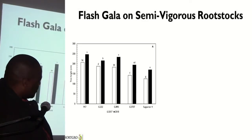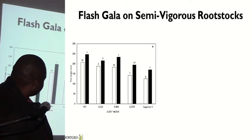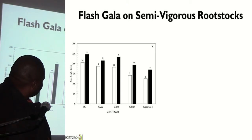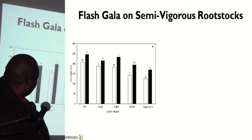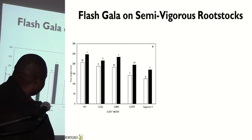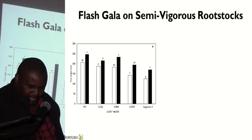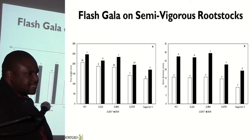And then the semi-vigorous rootstocks, same story: M7, 222, 890, 57, and Supporter 4, which is the size of M26. So we find that it was the shortest of all the rootstocks at planting, and the tallest being M7. And then when we measured tree height again this year, we found that M7 is growing vigorously compared to, say, the Supporters and the other rootstocks, as well as Geneva 890, which is almost the same height as M7.